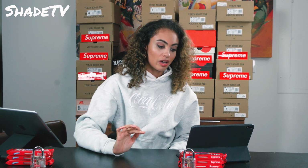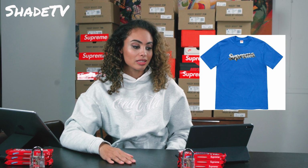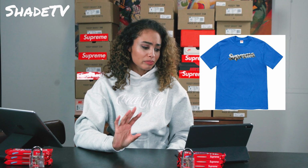And then we've got the Chrome logo tee, which I think is going to do extremely well. I think this just is a basic logo tee, but you know, it's a great kind of 3D dimensional Supreme logo. It's really cool. I think it's going to be really hard to cop that one.